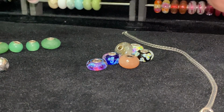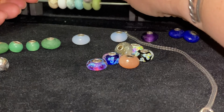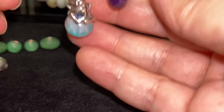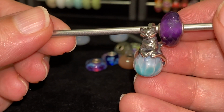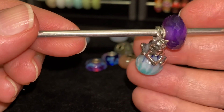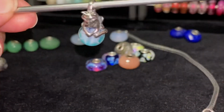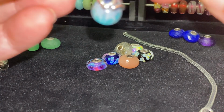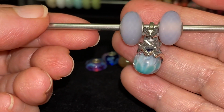When I saw this in the box, I do have, of course, an amethyst, and look how pretty the two of these look together. To me, that really brings out the beautiful purple of the amethyst, and the amethyst brings out that beautiful aquamarine blue of the glass pendant. But then look at it next to my chalcedony stones, and again, it looks just so beautiful.